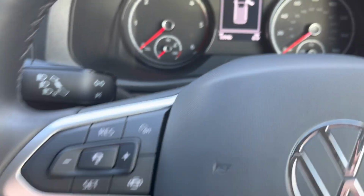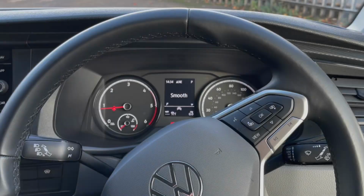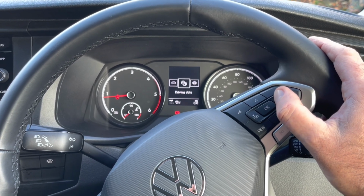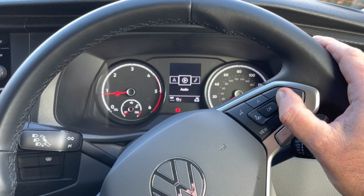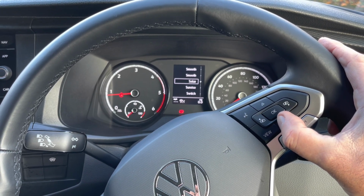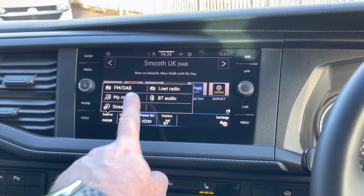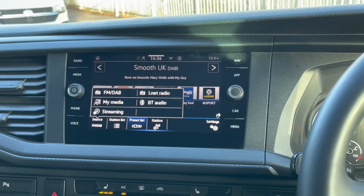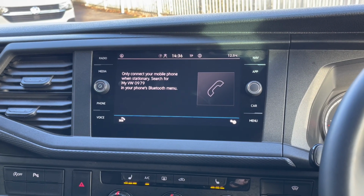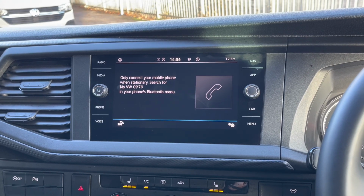This Kombi has covered 10,946 miles. Using the switches on this side of the steering wheel, you can change settings on the instrument cluster. If I go back into the audio settings, I'd like to show you that you can change the radio stations if needed. This Kombi is also fitted with an 8-inch colour touchscreen multimedia system with FM and DAB radio.